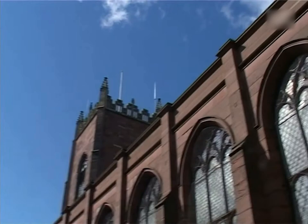We started our journey at the highest point in Liverpool, and this is where it ends. This is St George's Church, which has a unique history all of its own, but that is for the next time, so join me then.